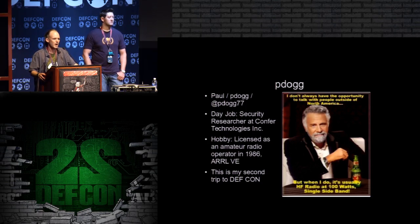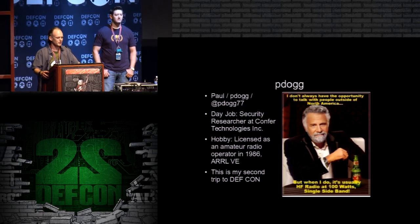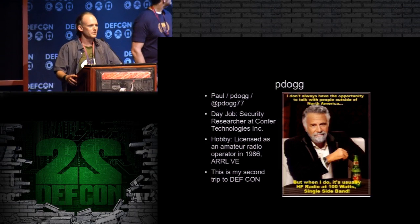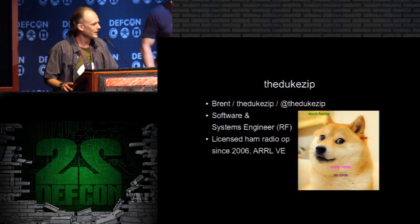Amateur radio has been a hobby of mine since I was a little kid. Thanks, Dad. I'm now an extra class licensed ham, as well as an ARL volunteer examiner. We'll talk about that a little later. This is my second trip to DEF CON, so if there's any first timers out in the audience, come on up here next time, please. And I'll turn it over to Brent.